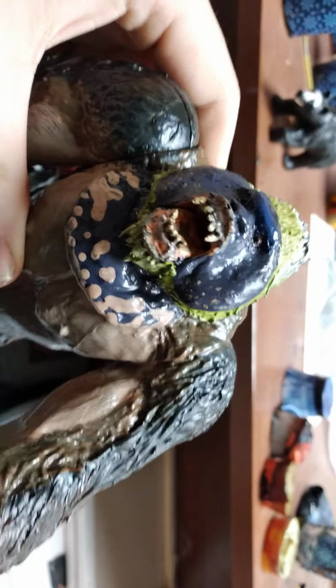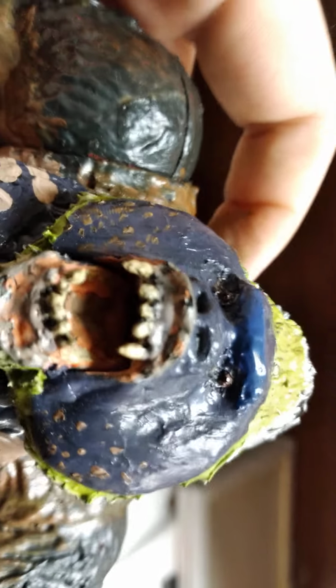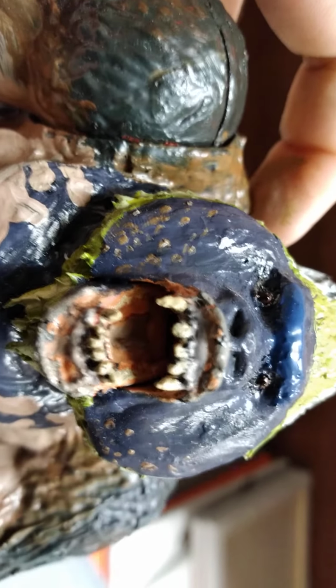But here we have the dark purplish face with the blue hue on his brow. Got the eyes here. Camera focuses in. Got the other eye. And we got his mouth with the molars painted in the background. They're kind of flat, so it's not the highest detail, but they don't look too bad.